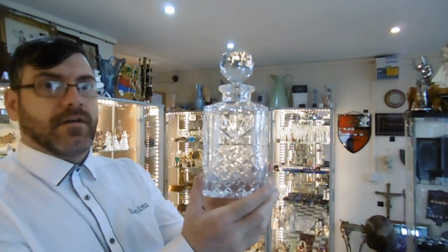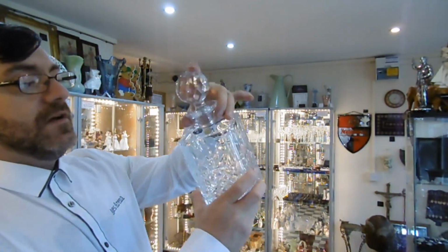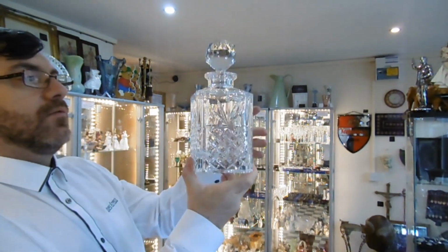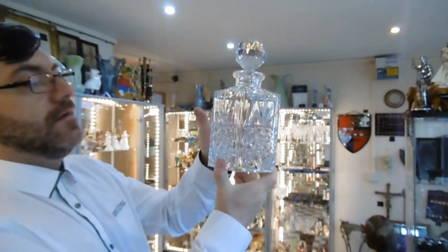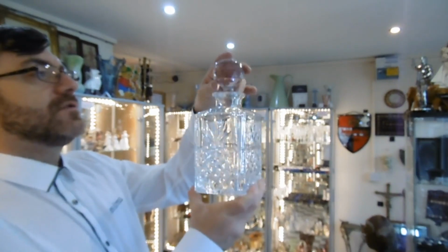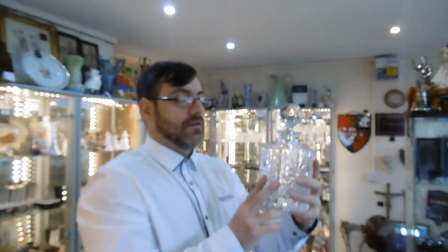And there we have it. An absolutely beautiful square crystal decanter, Bohemian. Still got its labels in the box. Lovely quality, good heavy weight. Nice pattern, all cut crystal. Good heavy globe stopper. Paid a fiver, guys, in its box.